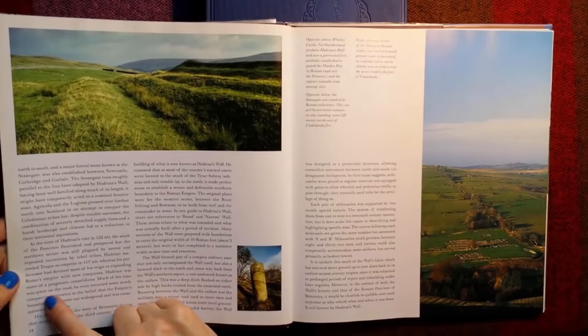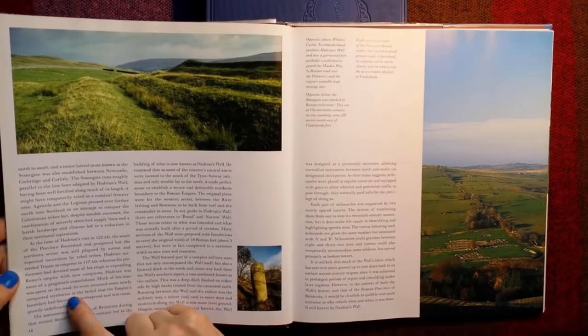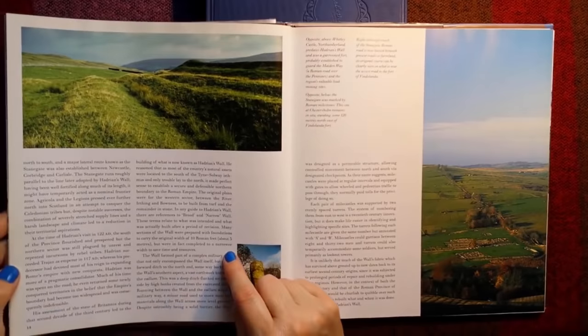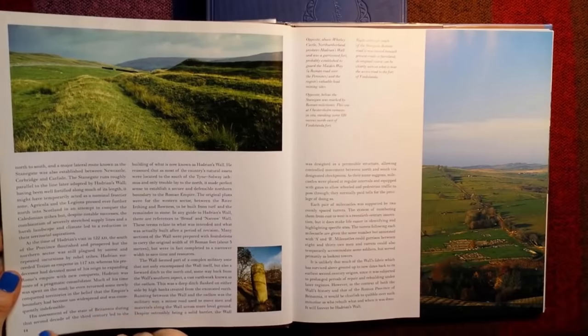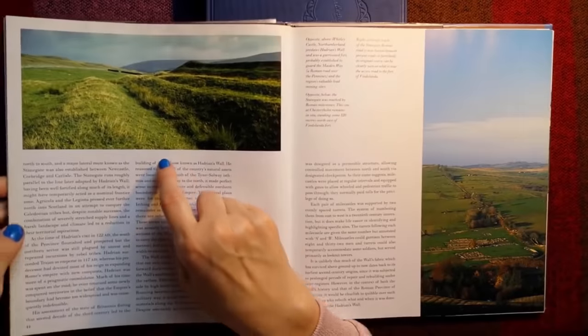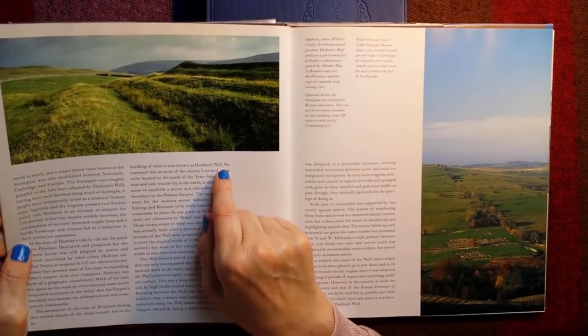Much of his time was spent on the road. He even returned some newly conquered territories in the belief that the empire's boundary had become too widespread and was consequently indefensible. His assessment of the state of Britannia during that second decade of the 2nd century led to the building of what is now known as Hadrian's Wall.